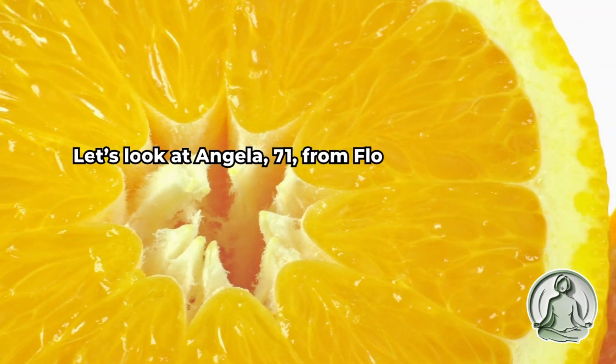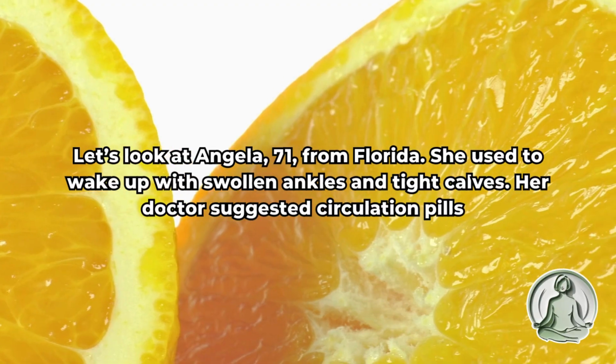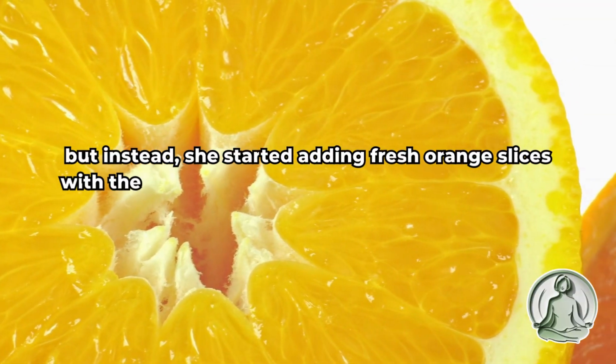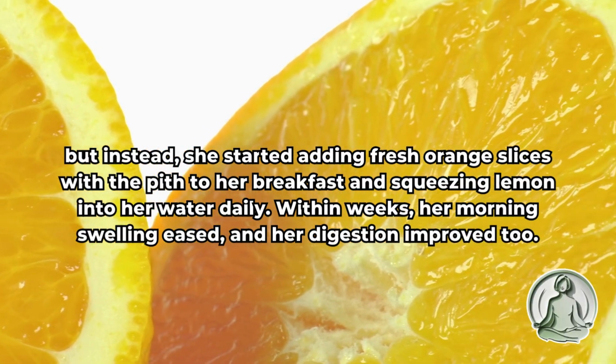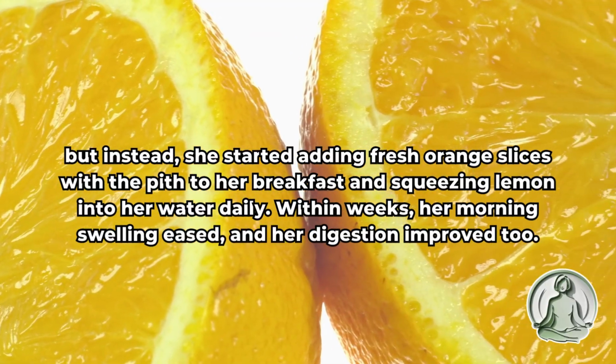Let's look at Angela, 71, from Florida. She used to wake up with swollen ankles and tight calves. Her doctor suggested circulation pills, but instead she started adding fresh orange slices with the pith to her breakfast and squeezing lemon into her water daily. Within weeks, her morning swelling eased and her digestion improved too.